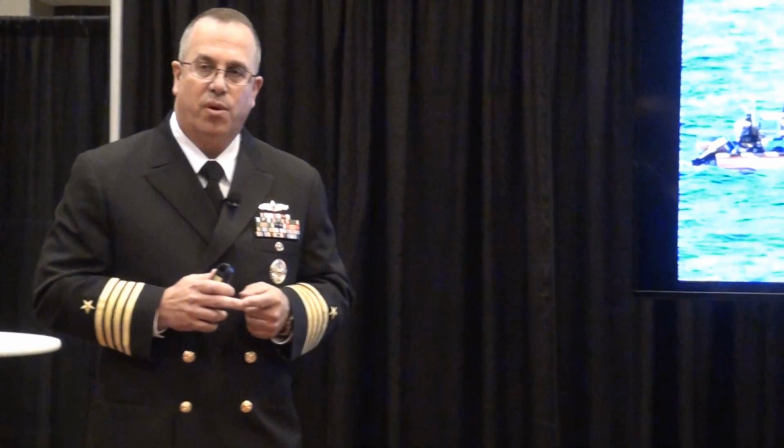The boarding teams had highly trained sailors. The teams ranged from 6 to 18 sailors, depending on the size of the vessel and what I perceive to be the threat. Here you see an example of a small boarding, one boarding team and one boat.